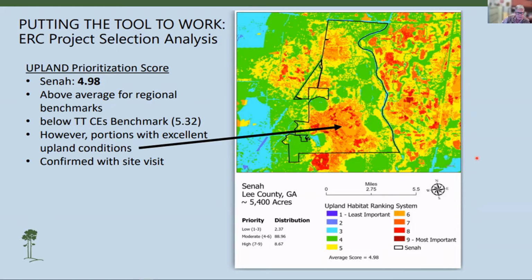To this, we can add a biological survey and the narrative. So this is really a way to standardize a comparison of parcel versus parcel when we're going in trying to defend our choice of a parcel to create an easement on.